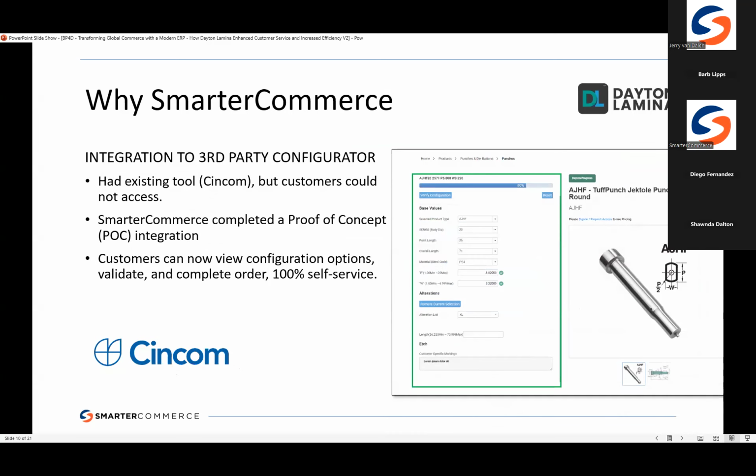As I mentioned, it was very important that we integrate with our third-party configurator. We had the tool, but it was not externally accessible. And I'll be honest with you, our business leaders doubted whether we could put our configurator on a website that would make it easier for our customers to order from us. So I asked Smarter Commerce to do a proof of concept to show it, and they blew it out of the water. Our business leaders were very happy with that, and now our customers are able to view the configuration options, validate and complete the order, and it's 100% self-service, giving our customer service the ability to focus on assisting them rather than doing it for them.